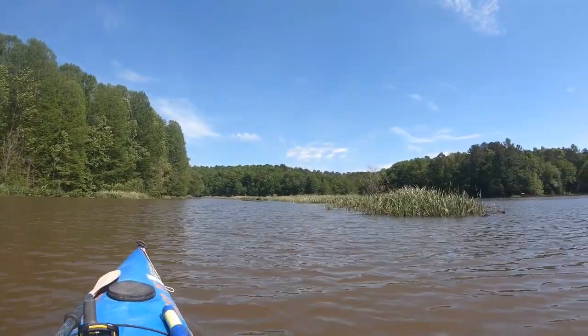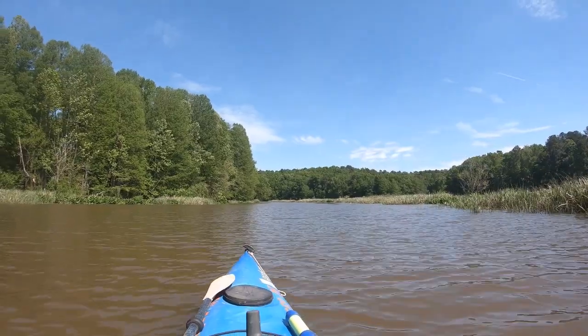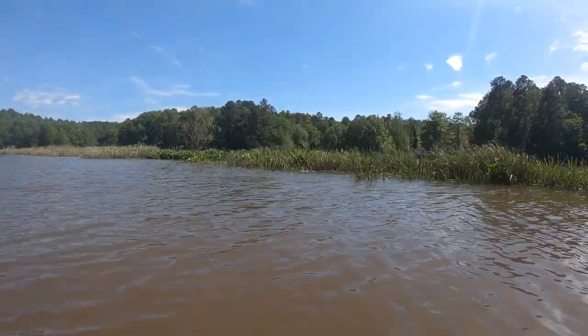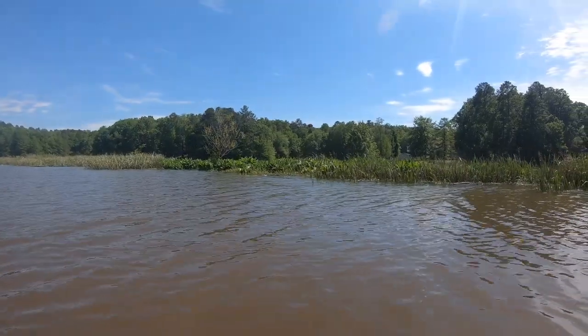Well, I slowed it back down a little bit. Slow it down a little bit more. Well, cruise through this inlet, and this will give you folks a little chance, a better view of the grasses and the other plants in the area. See, that's a little cypress tree out there in the middle of all that.